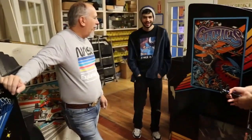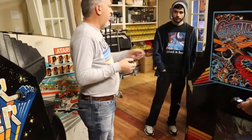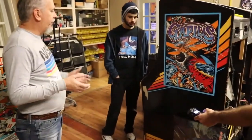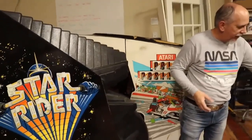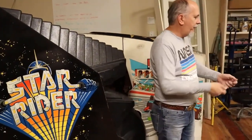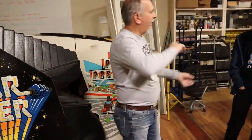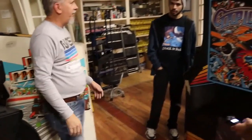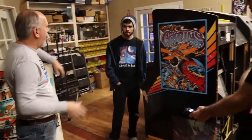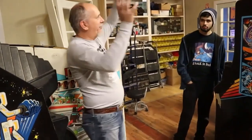And I've actually dropped one on myself. I was coming down a ramp holding a bigger game than this, probably close to 300 pounds. I was by myself in my shop, and it had a big control panel that stuck out to the side. As I came down with it, the control panel hit the edge of my garage door, swung it around, and threw me and the game off the ramp, probably 3 foot off the ground. I landed on my shoulder and my face, and there's pictures of blood all over the concrete. And the game was sitting on top of me.